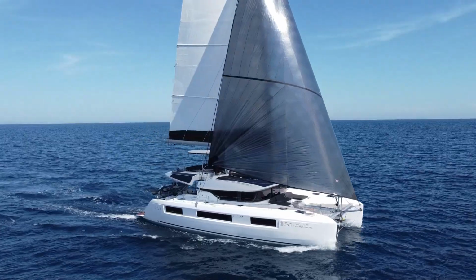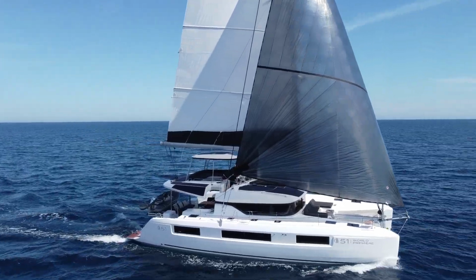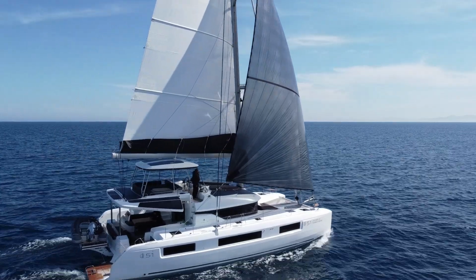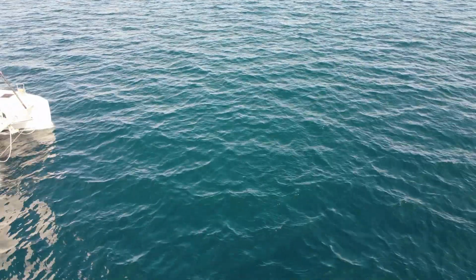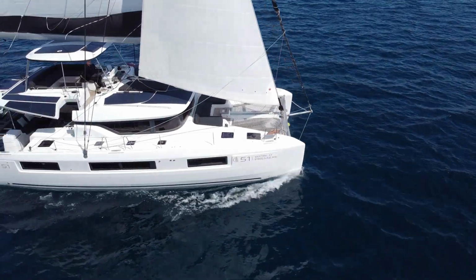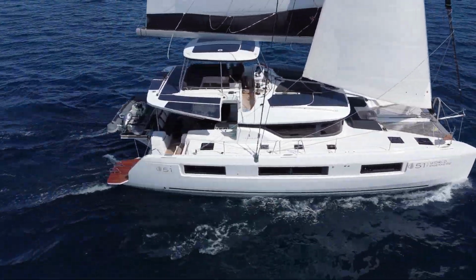And you will see one of the most remarkable items is the transoms of the Lagoon 51 that stand out and really make the boat extremely easy to board, but also host up to 3 people on each of the transoms. And as you know, when we are at the hook, at the anchor, that's one of those areas of the boat that are mostly used.